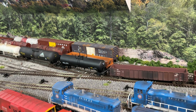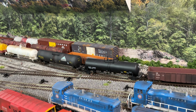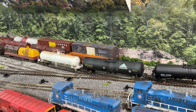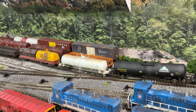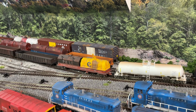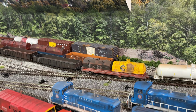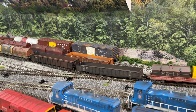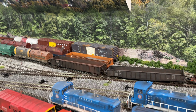grab a cup of coffee, and we will reposition ourselves along the line to see if we can get some decent shots of this train as it heads over to the Irvin mill. And there's not going to be a whole lot of switching in this one. It's just going to be couple up and go, but we'll try to get a couple of spots out on the main track that look pretty decent.